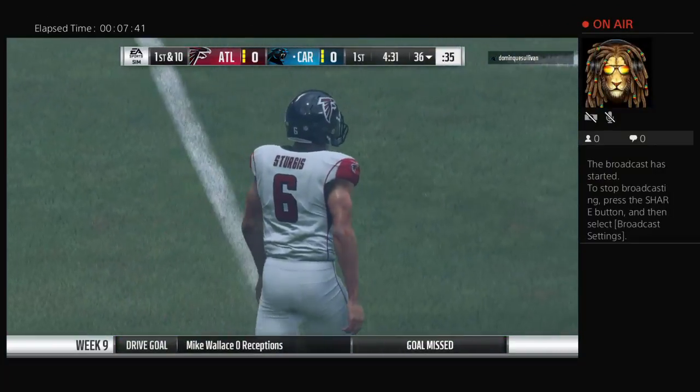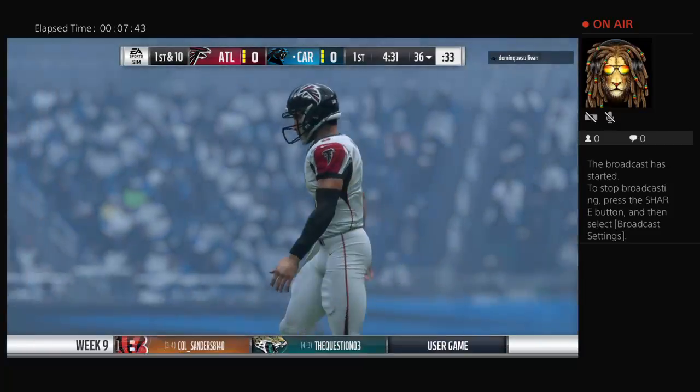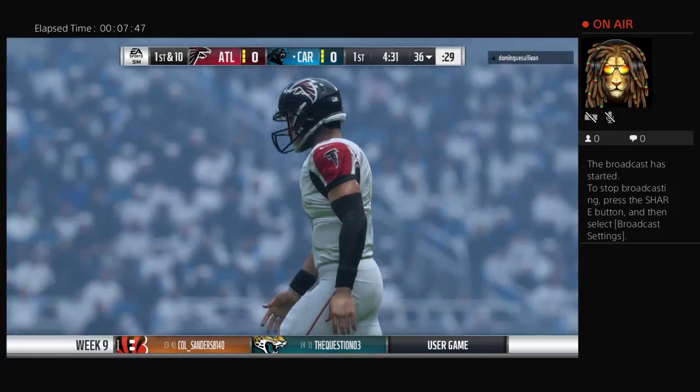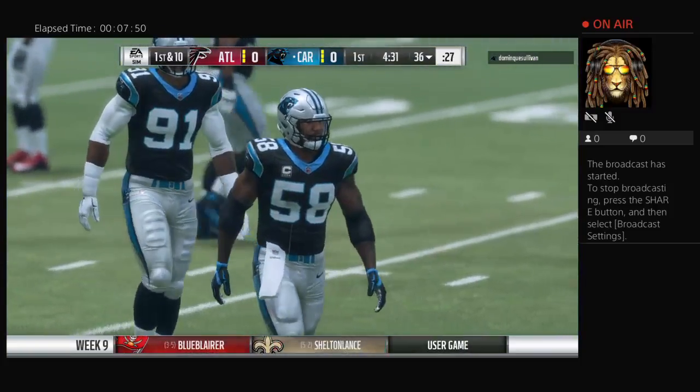I tell you, it's not easy kicking field goals in the best of conditions. Yet in a downpour like we're in right now, it makes it that much harder. And sure enough, they can't convert here.